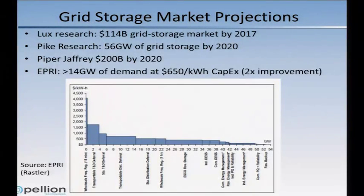Let me walk through what the figure means. Here's the cost per kilowatt hour, and to the discussion that we just had, this is battery kilowatt hour, not electricity kilowatt hour. This says that at $650 per kilowatt hour of capital cost on the battery, which is not that far below current lithium ion, there's a phenomenal amount of demand. The VC guys get all excited about this. It says if you can be 30% better than existing lithium ion technology, you can open up a colossal demand.